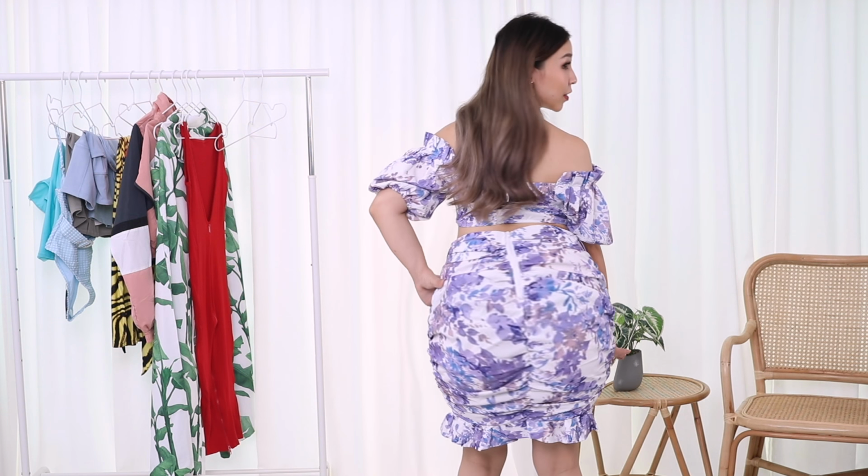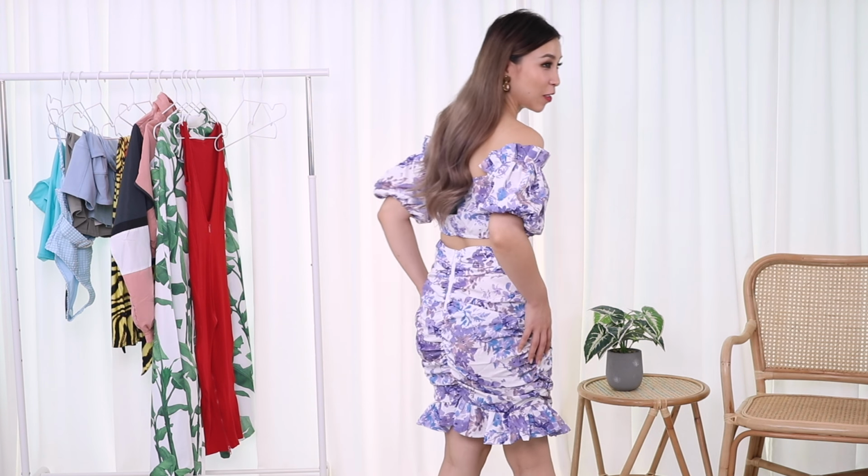Alpha, what do you think of this one? It's not bad. Do you like my butt? Maybe. It's bigger. It's bigger than normal, right? Okay, ignore the side fly, guys.